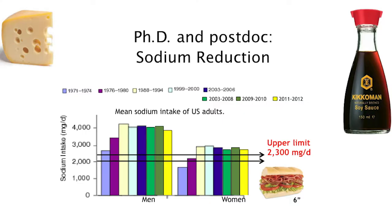Dr. Kuo did her PhD and postdoc on sodium reduction. She worked with a company in China to reduce the amount of sodium in soy sauce for Asian countries, because they were getting a lot more sodium than we are, and that was a big concern for her.